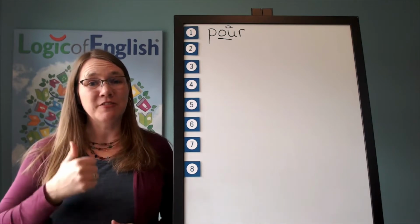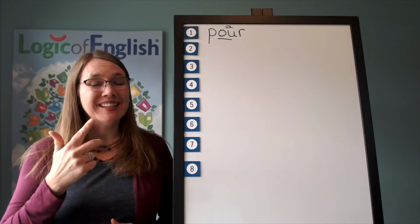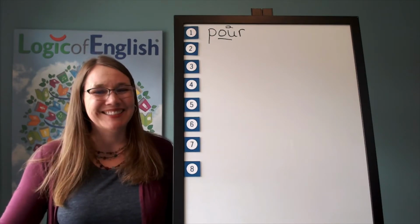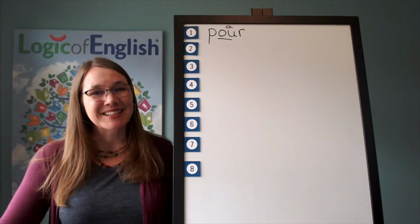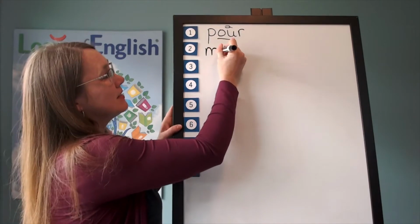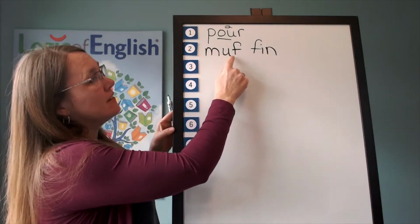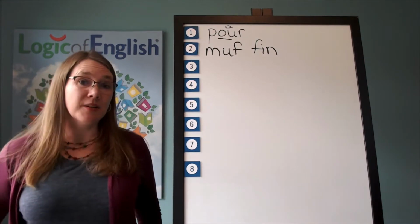The first syllable is muff. M-A-F. The second syllable is fin. F-I-N. Go ahead and write muffin. Sound it out as you write it. Excellent. Good job. Now help me to write it. The first syllable is muff. M-A-F. The second syllable is fin. F-I-N. Let's read it. M-A-F-I-N. Muffin. Excellent.